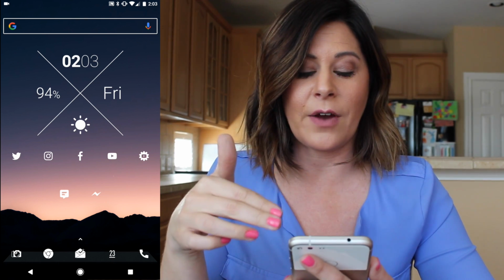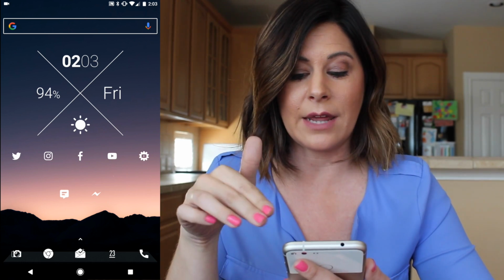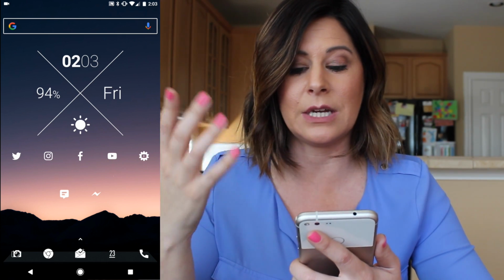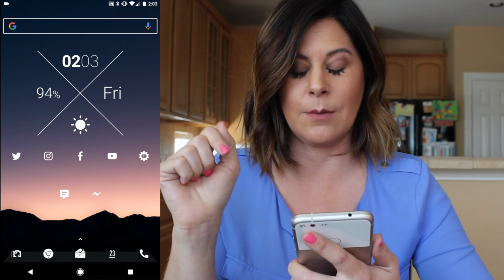So the first thing you'll find here is the Google search bar, so it makes it much easier. It's right there at my fingertips, and I was able to customize this look. I wanted it to be transparent and of course still colorful with the Google logo and the microphone.